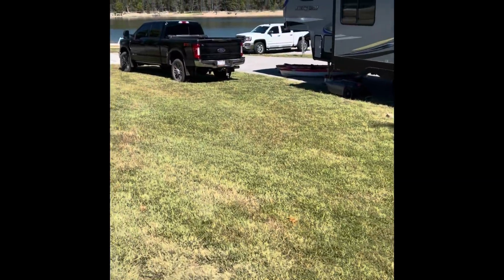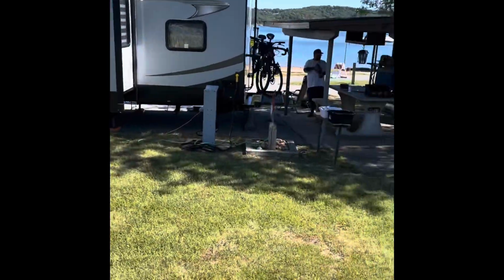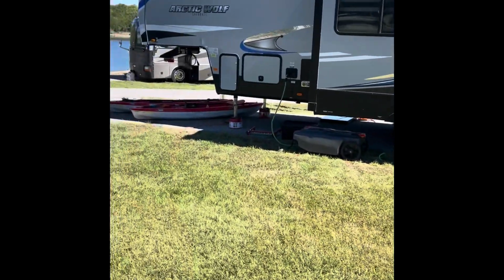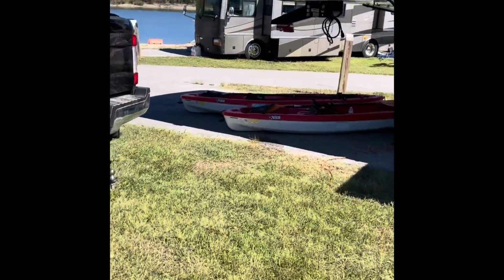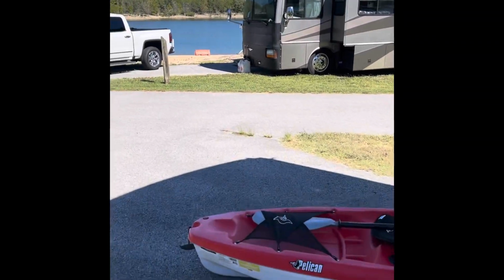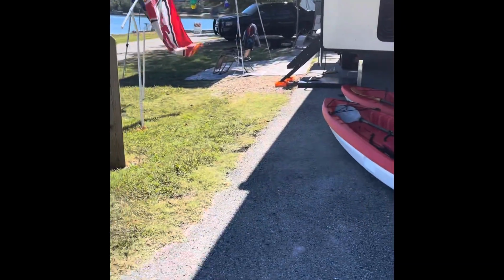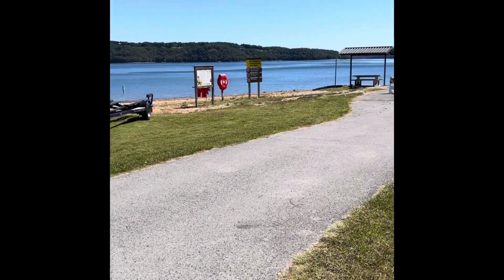We are actually in site number 16, which is this little site right here on the corner. It's got the picnic table and a cover over the back. The only weird thing about this spot is you're pretty much right here on the corner. Feels like you're on the end of a little peninsula, but you're not. You're pretty much lakefront because the beach is right in front here.